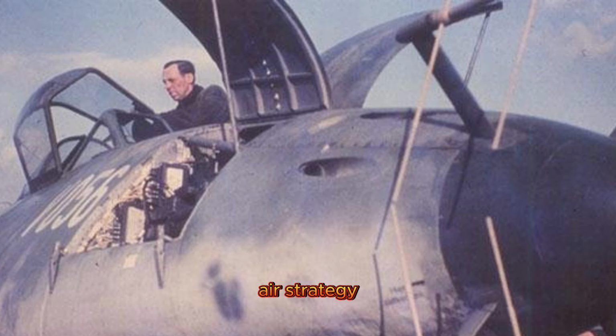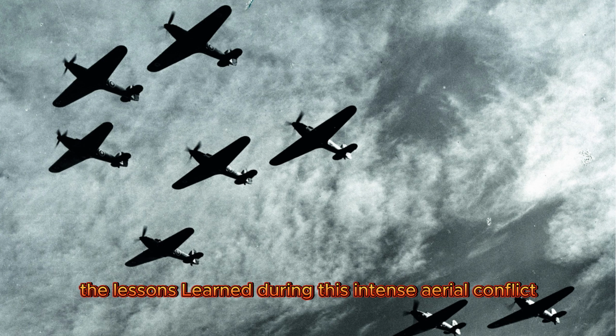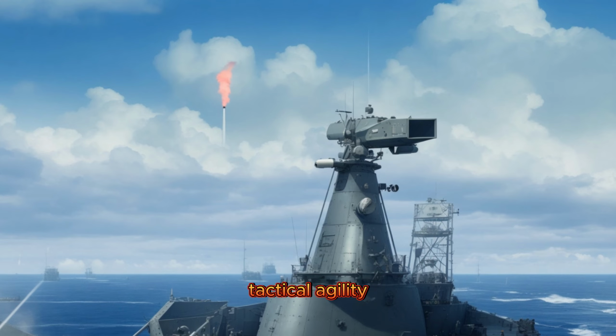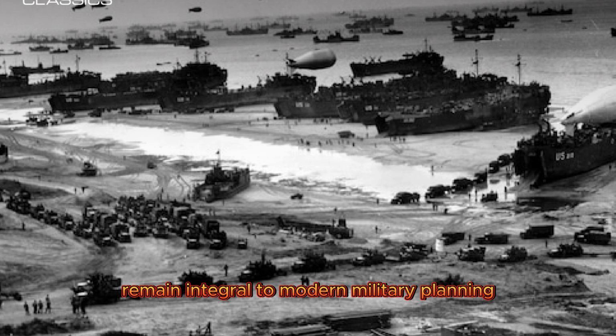Legacy and modern air strategy. The legacy of the Battle of Britain extends far beyond the 1940s. Today's air strategies draw from the lessons learned during this intense aerial conflict. Concepts like air superiority, radar technology, tactical agility, and the significance of logistical support remain integral to modern military planning.